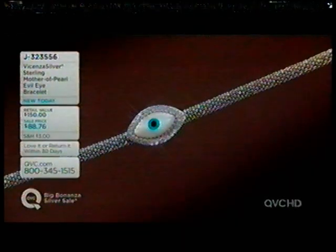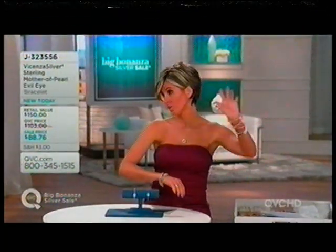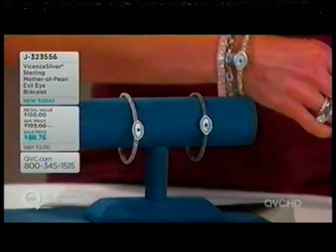And when you need to be surrounded by good energy and good karma and good vibes and ward off the evil and ward off the bad karma and ward off the negative Nancys in your life and ward off the gossip, this is your protection. At least that's what it is believed to be in those cultures.